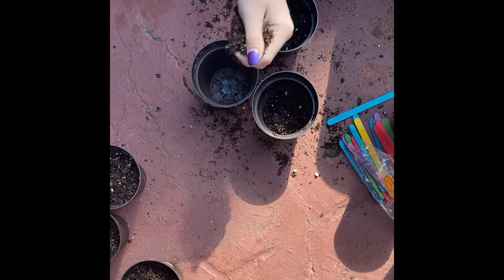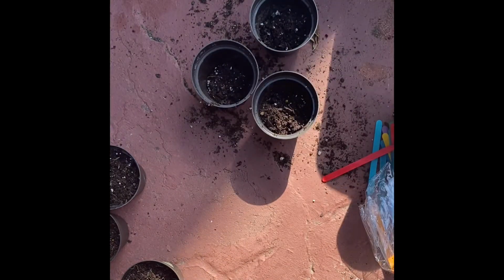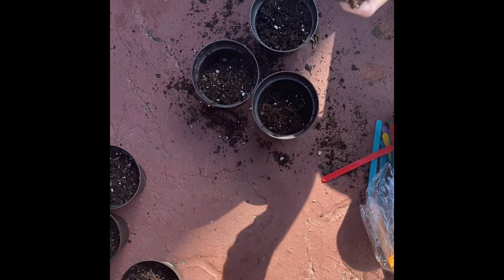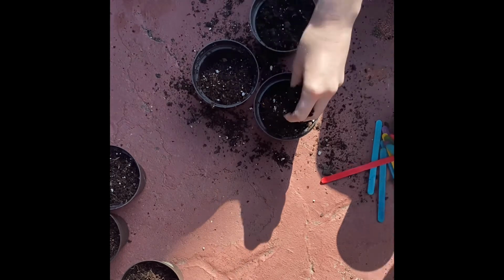I like to start with the soil in the pot, and then next, after there is a good amount of soil, I will put the seeds on, and depending on the grow instructions, I will either lightly cover them or just press them down into the soil.